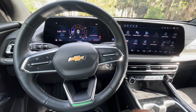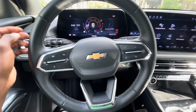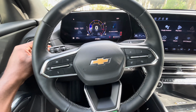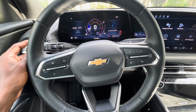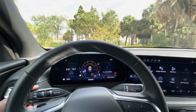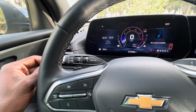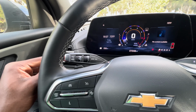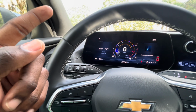All right, guys, so now that we got the Chevy Traverse fired up, let's start off with this steering wheel. So on the back of the steering wheel, of course, we know this is our blinker, but we also control our windshield wipers with this. This dial right here is for the windshield wipers in front of us, and this dial right here is for the windshield wipers in the rear. And if you guys would like to use the windshield washer fluid, you just push this button and it will shoot the windshield washer fluid on the front.